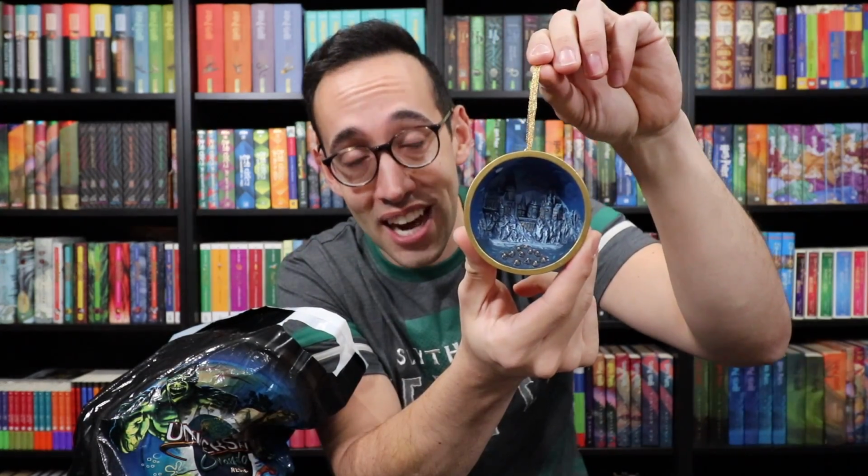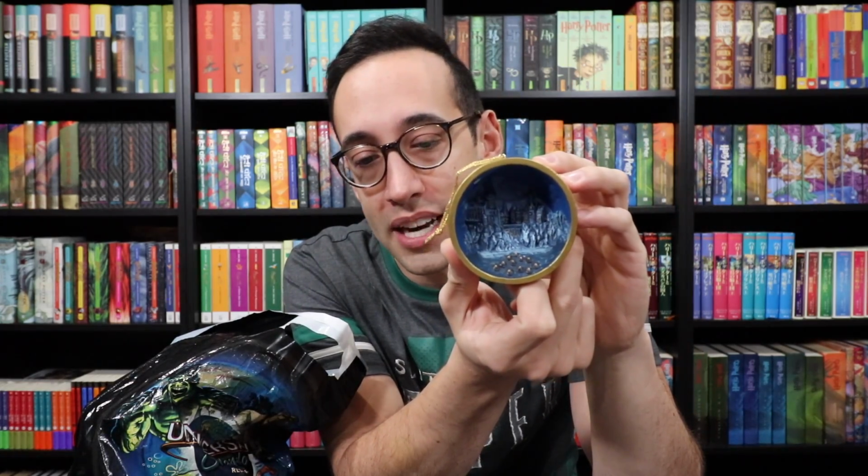When you turn it around, it reveals Hogwarts Castle, the Black Lake, and the first years crossing the lake to Hogwarts. Isn't this cool? I mean, this is my absolute favorite Wizarding World of Harry Potter ornament that I've seen. It's like pure magic. There are clouds in there. We see the moon, Hogwarts in all of its glory. The only thing that would make this better is if it was a light up ornament and Hogwarts lit up when you plugged it into the Christmas tree or something. So I'm super excited to finally have that ornament.